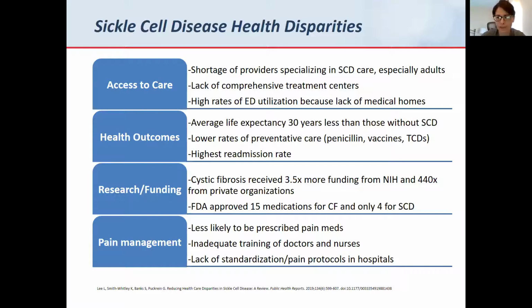And then health outcomes are much worse. Unfortunately, the average life expectancy for sickle cell disease for the most serious form, which is called SS, is about 30 years less than those without sickle cell disease. And then there's also lower rates of preventative care. So penicillin prophylaxis is prescribed to all babies, and there's lower rates of that being used, lower rates of vaccinations, and then the screenings, which are called transcranial Doppler screenings, and those screen for risk of stroke.